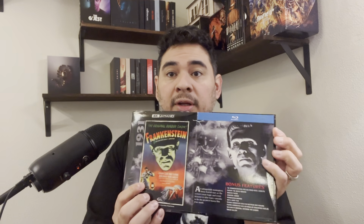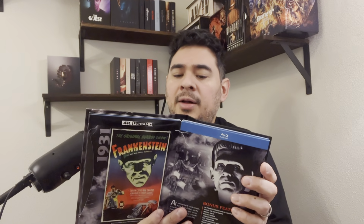The 4K restoration in both of these films, and all of these films, is very good. These films were from 1930, 31, and 31 as well, actually. I thought this film was the following year. Anyway, Universal did an amazing job on the 4K restoration on both of these films, and I can't state enough how good black and white looks on the 4K format.